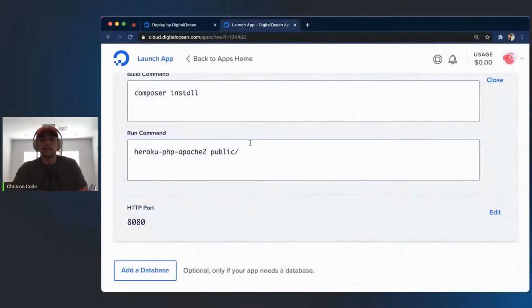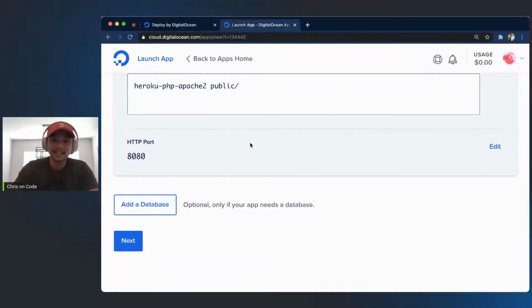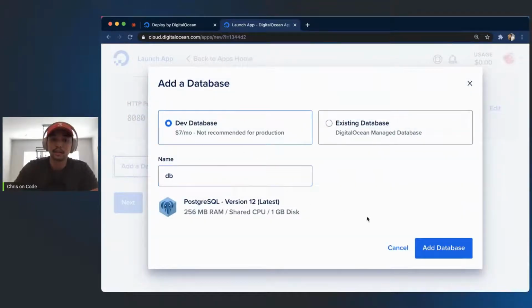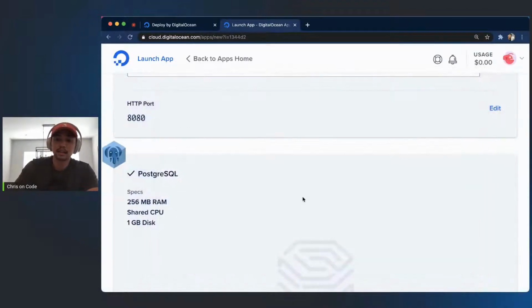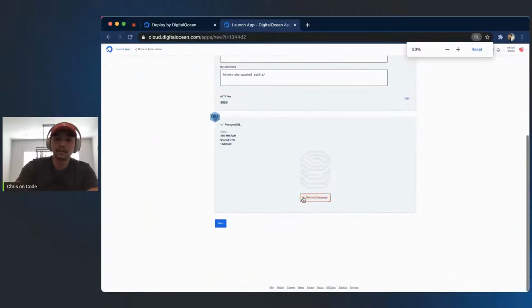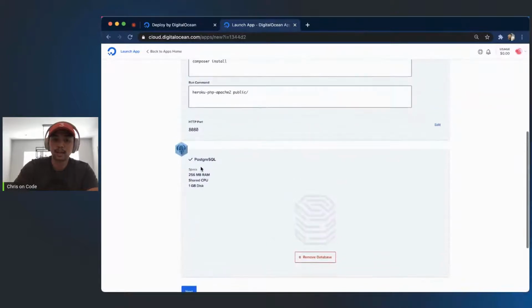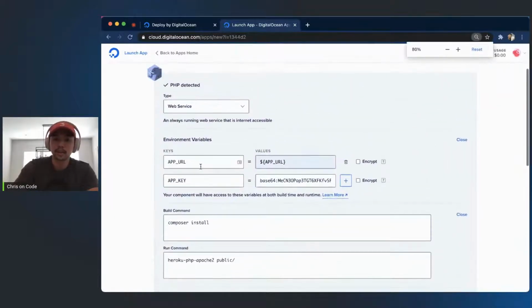Here we go. Okay, so check this out. If we wanted to add a database, if you wanted to do this with droplets, right, first to deploy from GitHub to a droplet, you had to do all the SSH key stuff. And then to add a database, you had to provision it yourself or create a managed database as a service. Here, you can just click add a database and call it dev database, call it MyDB, whatever you want to call it, and click add database. So now if I zoom out enough, we have a PHP app, we have a Postgres app right here, and then we could actually even use those Postgres environment variables.